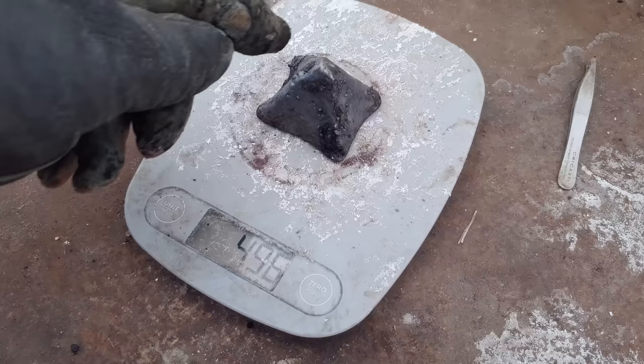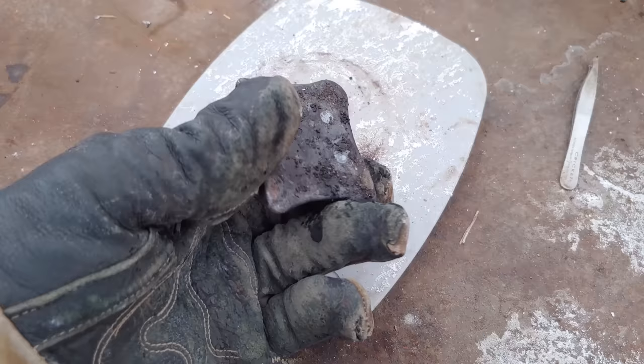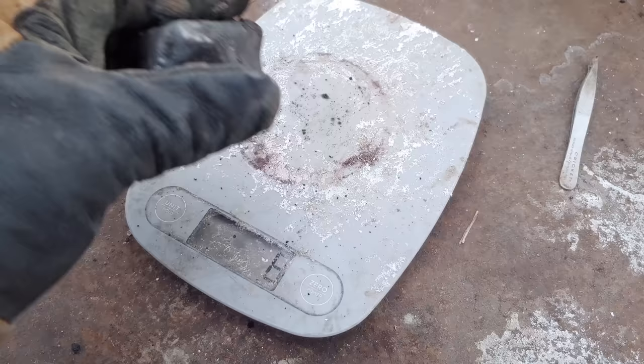It's actually a little bit hard when I pound on it. I pound it on a corner here somewhere, and it's a little bit hard. So I'm wondering if we got some copper mixed in with it. But now we got to get rid of, I don't want 500 grams of lead. That'd take forever to cupel away.